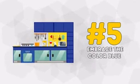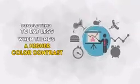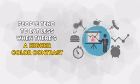Number 5. Embrace the color blue. We all know that wearing certain colors can make you look thinner or bigger. Well, it turns out that the color of your plate has a similar effect on your appetite, increasing or decreasing it. Researchers at the Oxford University have found that people tend to eat less when there's a higher color contrast between their plate and the food on it.